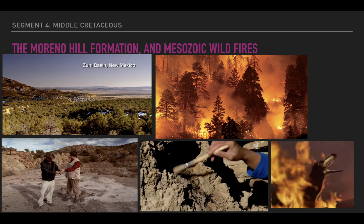So I think it might be worth pointing out: if you do have something interesting to say about this, or overall about this time period and this formation and these animals, I would be happy to read your comments about that.